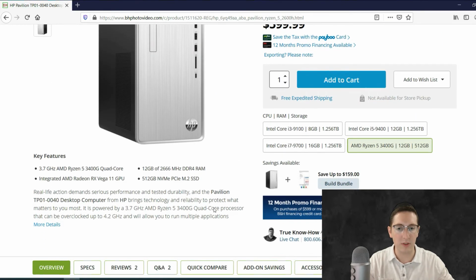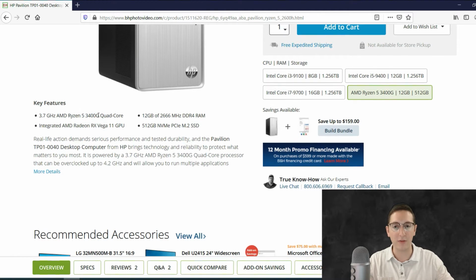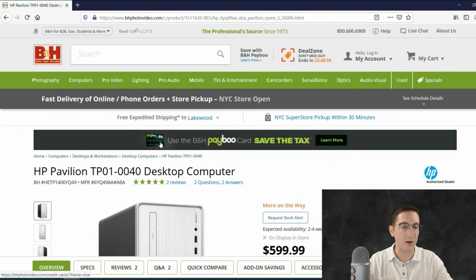Okay, let's grab this one. And you can see here it's a Ryzen 5 3400G. Okay, so that's the Ryzen 5. That's kind of like the i5, it's the Ryzen 5. It's the 3rd generation, and then 400G is the model. Okay, so that's how we read the CPU.